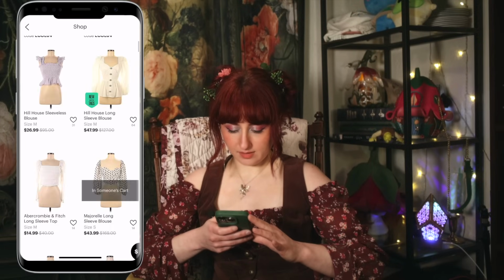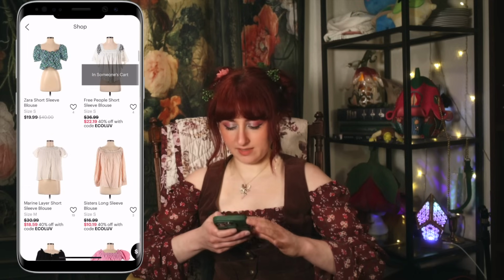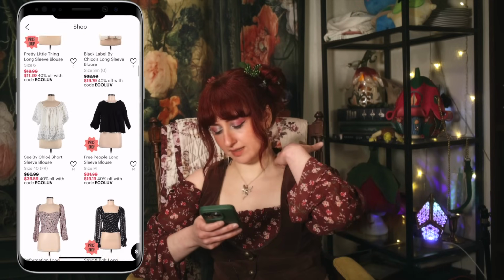Okay, milkmaid blouse. Yeah, this is cute. This stuff works. So I think ThredUp is better for the basics, honestly. If you can get it for a good price, ThredUp is good for the basics, but when it comes to the statement pieces, that's where I would go to Mercari, eBay, Depop, Poshmark. We still have those places to go, so let's go to Depop.